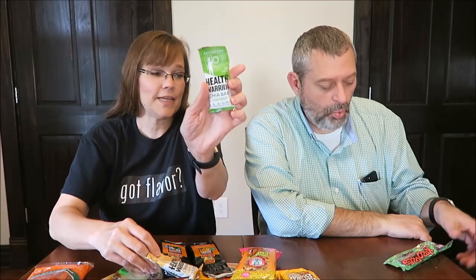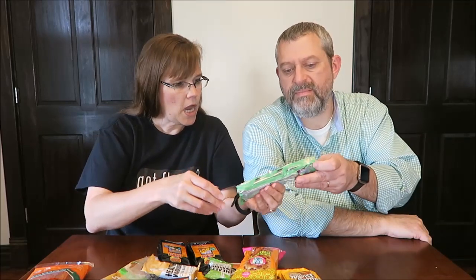Okay, this is Health Warrior Chia Bar. This is vanilla almond. And this is coconut. Cool. Now, I've never seen these before. Maybe, I mean, Wonka. Maybe I have.